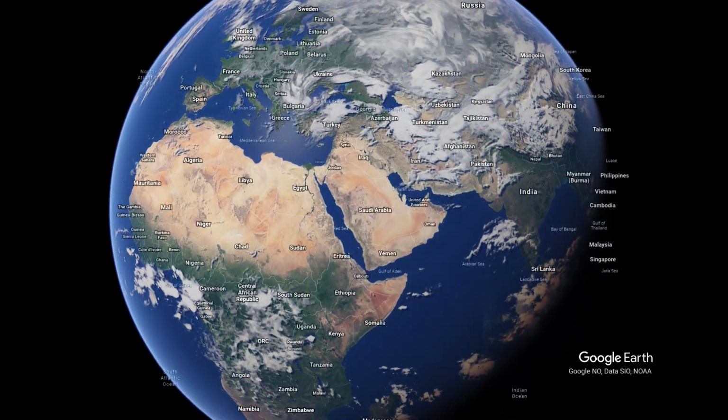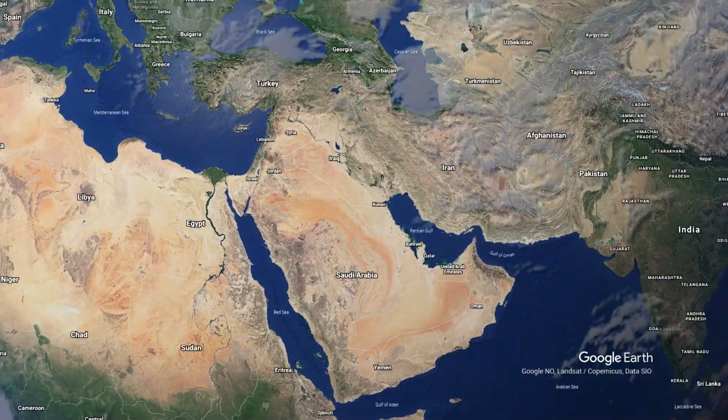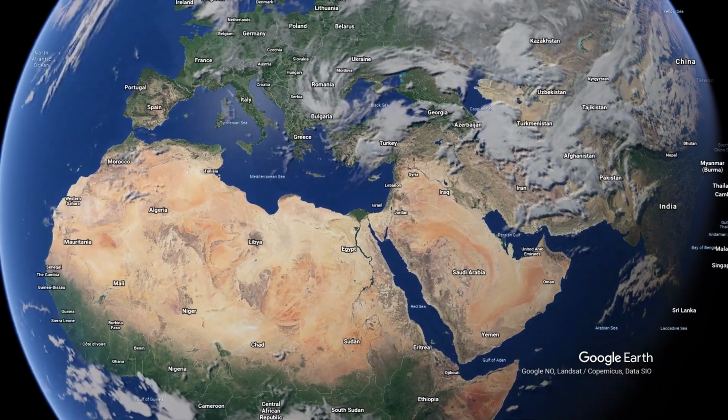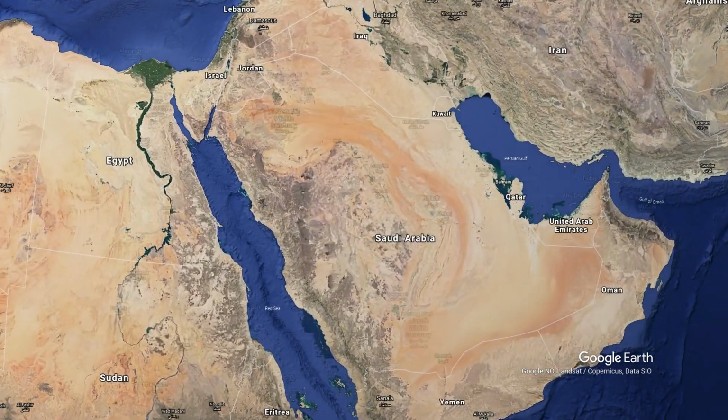Now let's zoom in. Saudi Arabia is a country in Western Asia with its location on the Arabian Peninsula. And Saudi Arabia is a big country. It is the largest country of Western Asia, if we don't count Russia. The second largest in the Arab world after Algeria, and the 5th largest country in all of Asia.